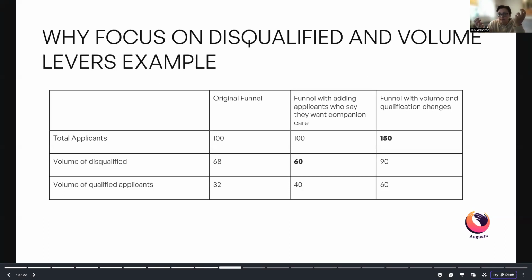If you make some changes in your messaging and decide, you know what, I'm going to try and bring in companion caregivers and train them up, right? I'm going to make a big push to capture those people into my pipeline and get them into the hiring process. If you make that one tweak, you still get 100 applicants, but let's say you get 8 more qualified ones because you were able to help them understand the job better, message them better, train them, or get them into your training program somehow.